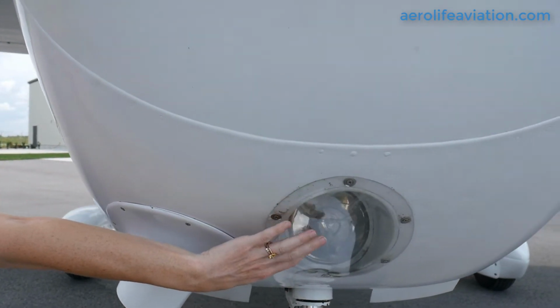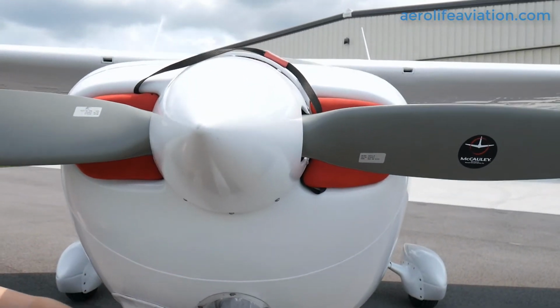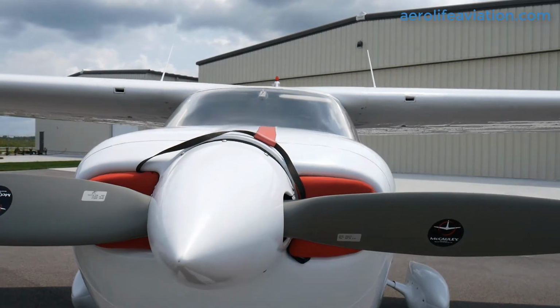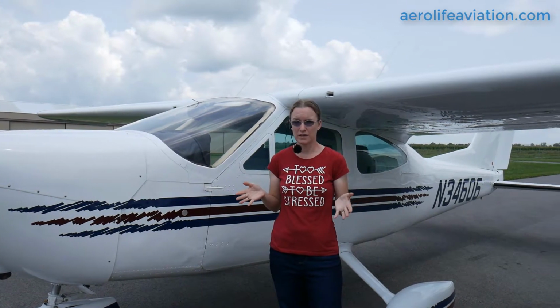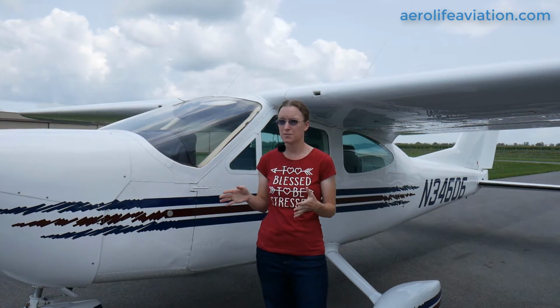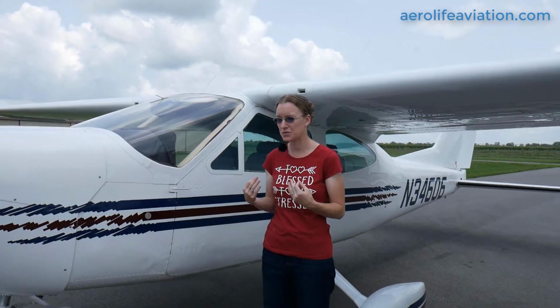And then they also have the plexiglass up here on top of the landing light, so those help keep it more aerodynamic, a little bit better for the flights and stuff like that. Exterior wise, overall this plane is in really nice condition. It's got nicer, newer paint, but there are a few minor things that you probably won't notice unless you're actually looking for them. I do want to point them out to you so you can see.